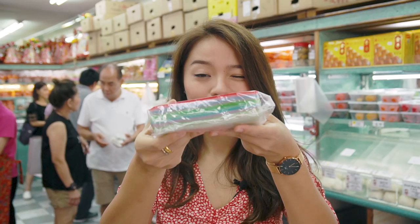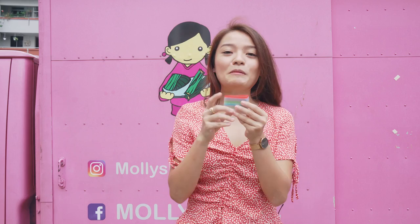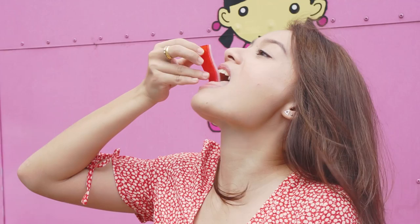Now we're at Molly's. They specialize in Nyonya delicacies and we've got kueh lapis, of course, and lemper udang. So people eat this kueh very differently. Some of them just eat it like so. I like to peel layer by layer. Whoa, this is the fun part because it's so stretchy and soft. I would say this kueh doesn't have a very complex flavor. It is very simple. It is just sweet. It's the mouthfeel that is so addictive.